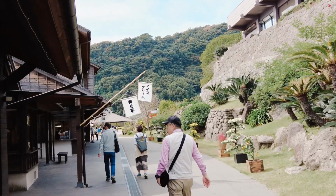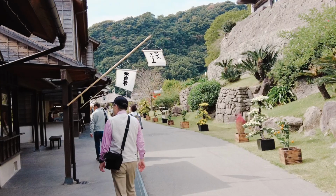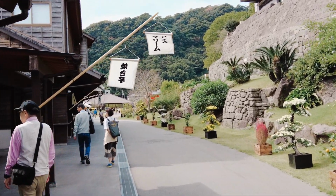On the way to the exit, we passed by many little stores, and all of them looked so modern while still staying true to the traditional buildings.